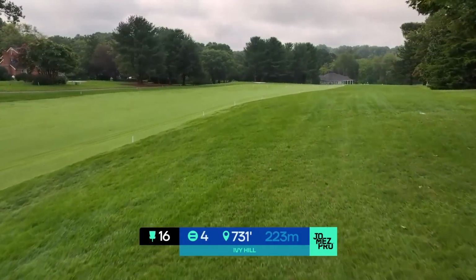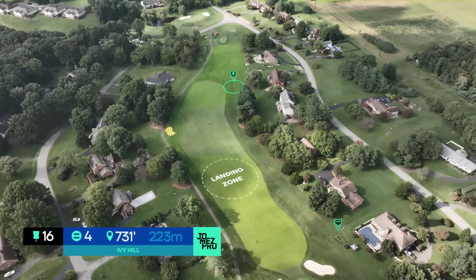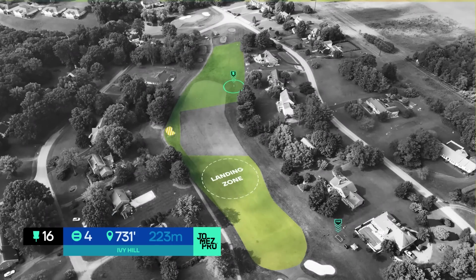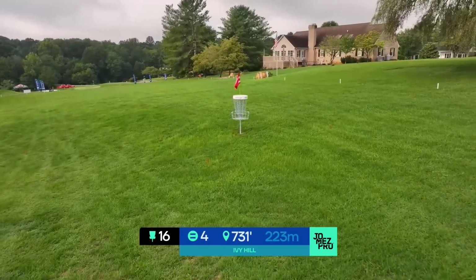Hole 16 is a par 4, 731 feet. You're teeing from out of bounds. If you go the backhand route, you're kind of carrying OB for a while before you're landing in this short landing zone here. No one I've seen is trying to go across that left side fairway with that hazard. No one will ever go there. You're trying to lay up, then go across on your second.